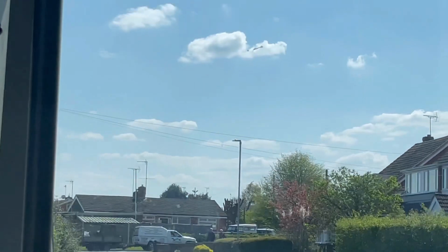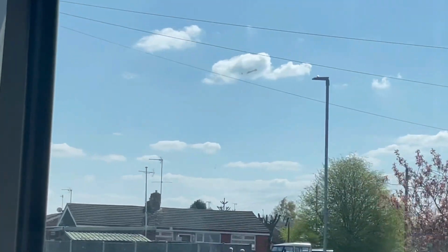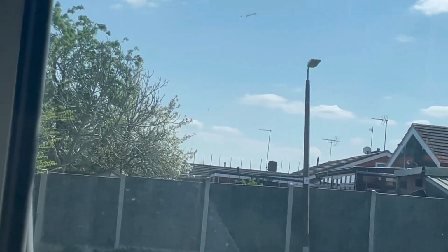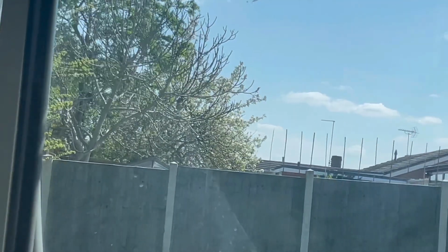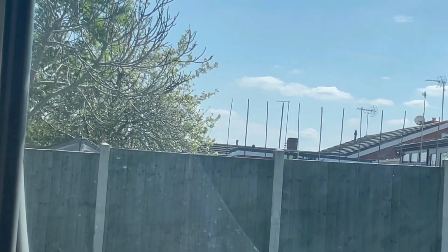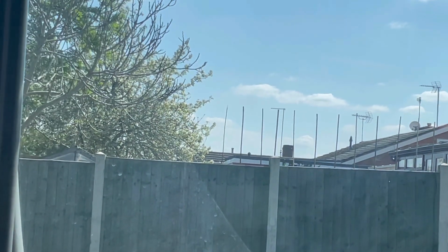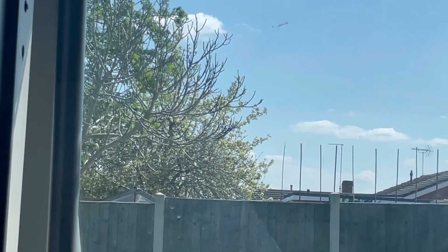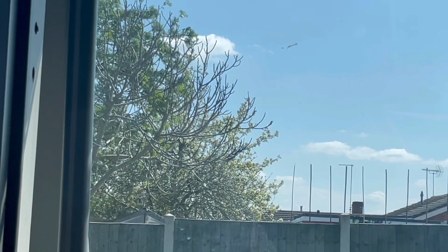So here we go. We're next going to turn right here. We will be turning right at the junction, and then we'll head towards Stourport. So we'll be heading to Stourport.